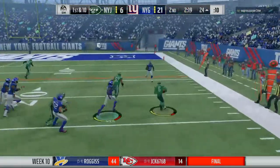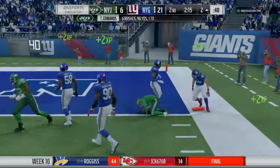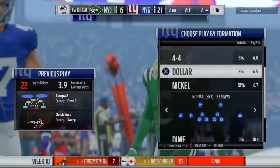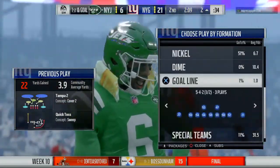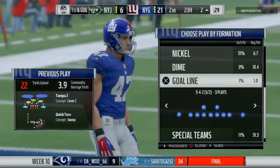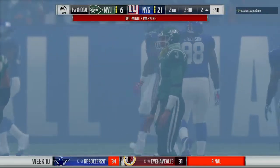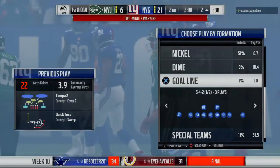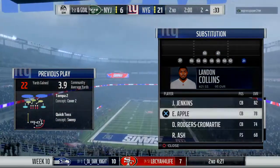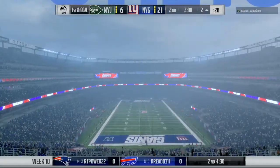Now they'll run it on the toss. Open space inside the 10. And they do stop him, but he takes it all the way to the 2. That's good for 22 and a first down. Two minutes remain here in the first half. We're back to East Rutherford, but first this timeout.